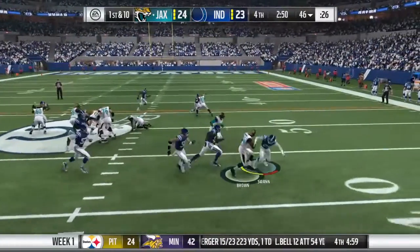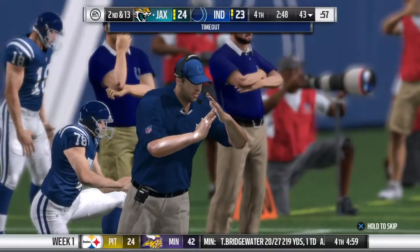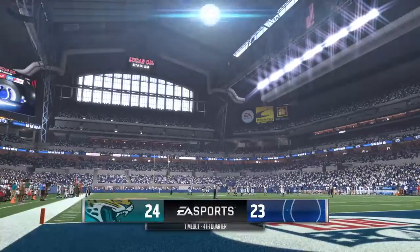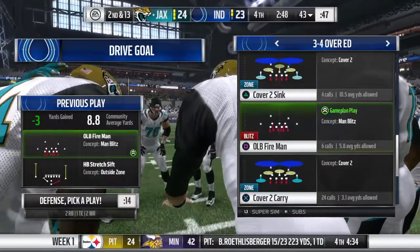Now a handoff looking right. And he is going to lose yardage here. And now here's a timeout called by the Colts on the defensive side of the ball. It's just their first. They'll be down to 2 remaining as we step aside here in the fourth quarter. So the defense had a chance to catch their breath, and now they're back out and ready.